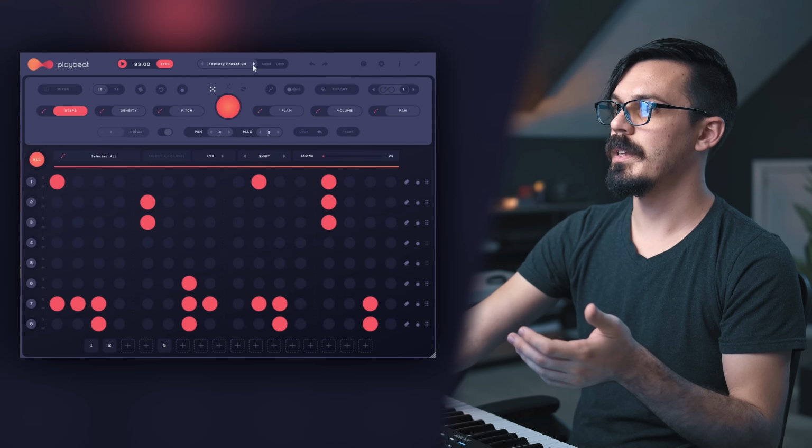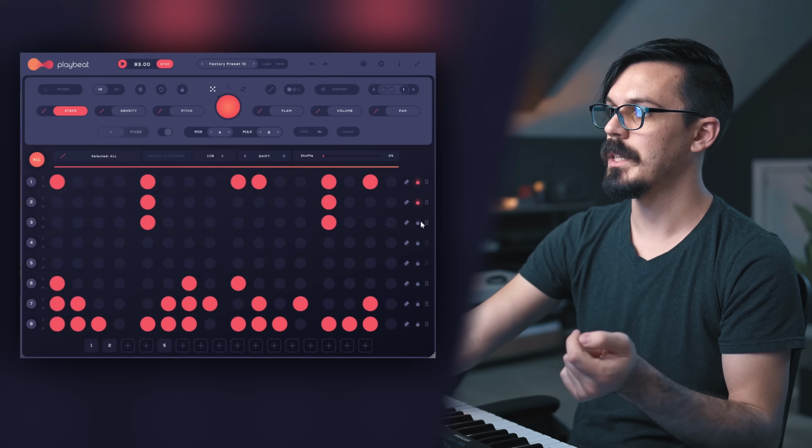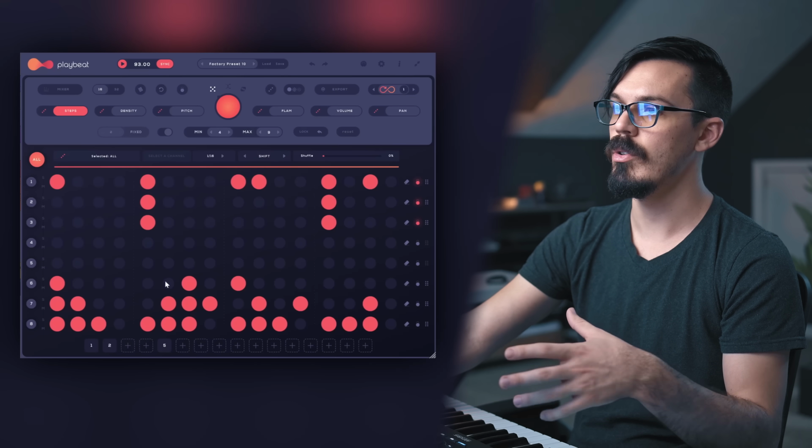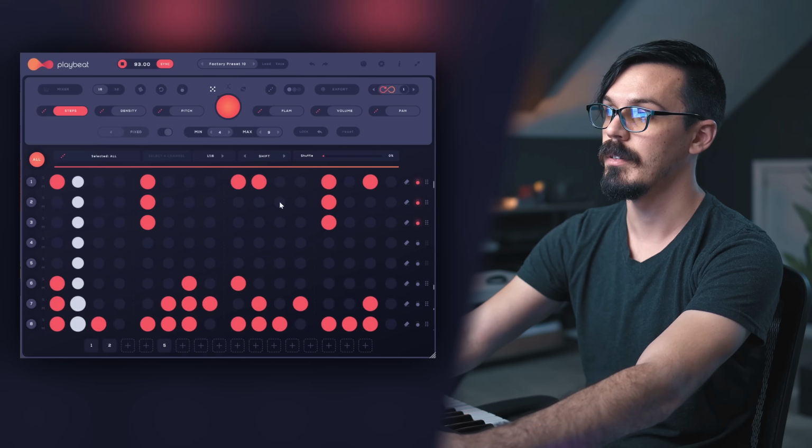And if you find something that you like, let's say we really like these first few rows, we can actually lock these in place and have it generate new top percussion lines while maintaining these 3 rows of information.